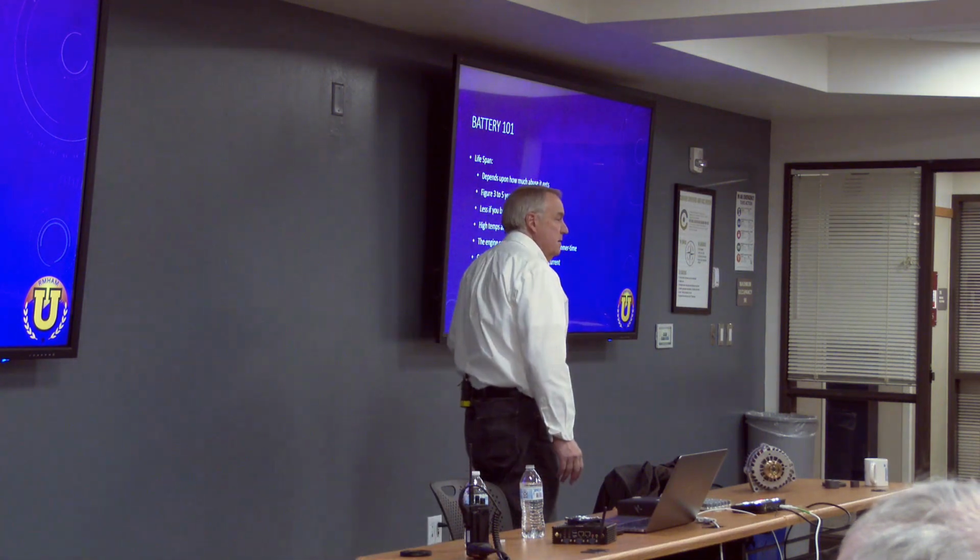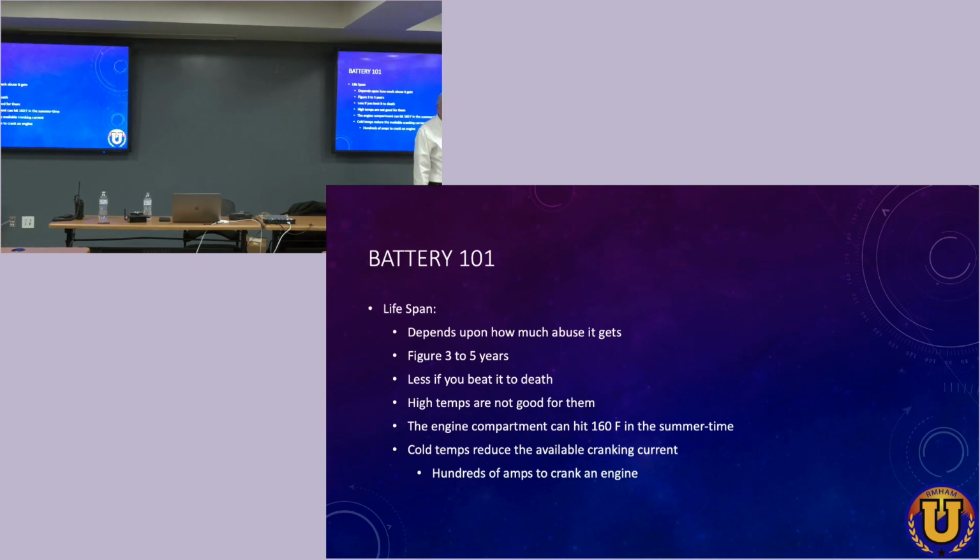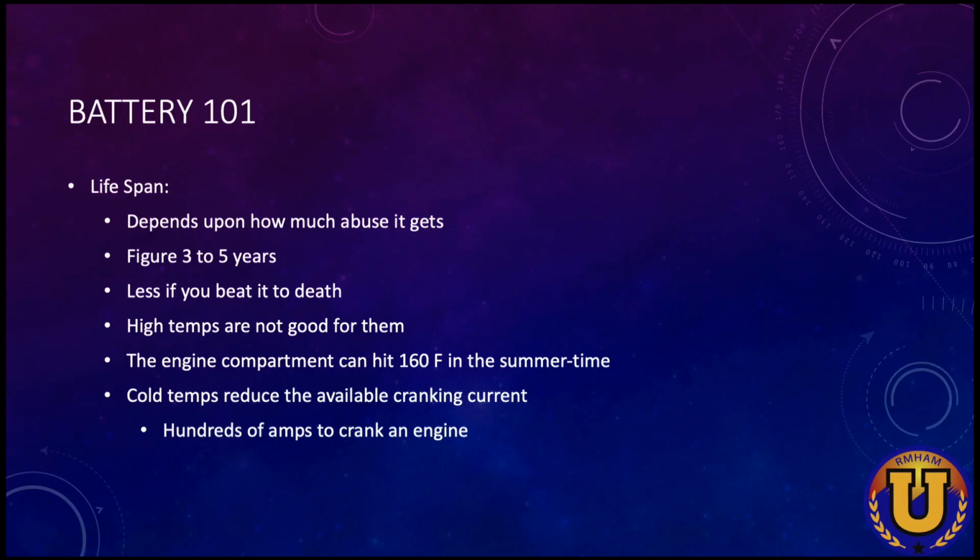Lifespan. Battery lifespan pretty much is based on how much abuse you give the battery. I feel I'm doing really good if I get 3 years out of one in ham radio application. I've never hit 5. Now my wife's car will do 5, but she doesn't have a radio in it. Again, less if you beat it to death.